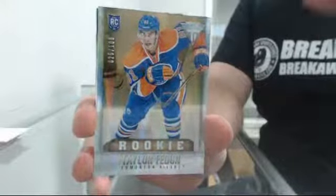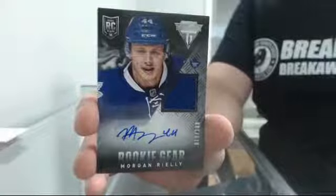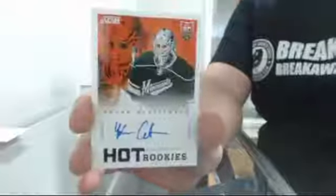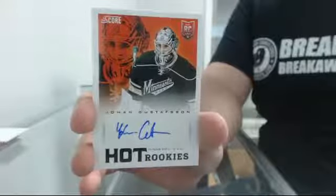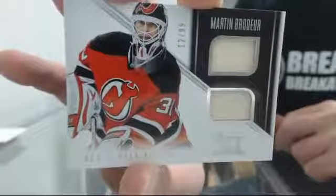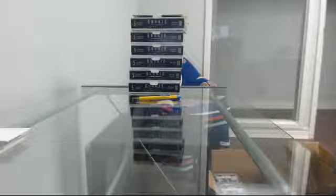Titanium rookie out of 100 for Edmonton, Taylor Fedun. Titanium rookie gear, jersey auto out of 100 going to Toronto, Morgan Rielly. Hot rookie auto for Minnesota, Johan Gustafsson. And finish this up with a luxury suite, dual stick piece, 12 of 19, going to New Jersey, Martin Brodeur. There we go. One random to do that Dominion quad. Let me just set her up.